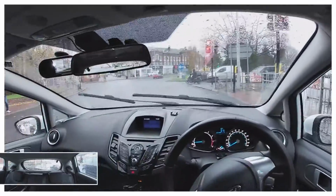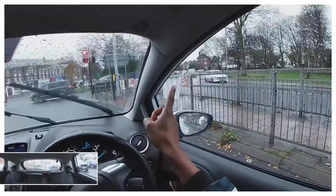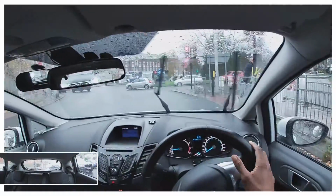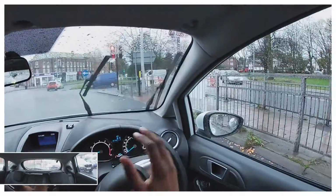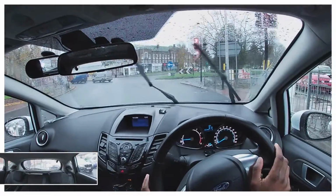So my exit was the third one. So the first one is over there, second one's over there. So third one must be over there, because there's another exit here, which is the fourth one. The ones I showed you earlier, the lane took you to your exit. This one's slightly different. This is Mill Hill Circus. You have to move over halfway through. So I'll show you what I mean.